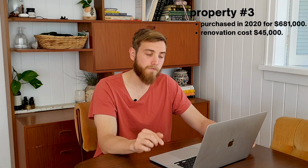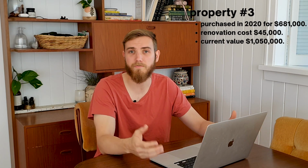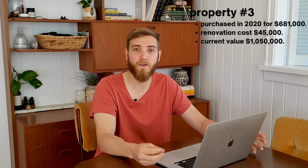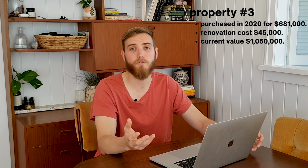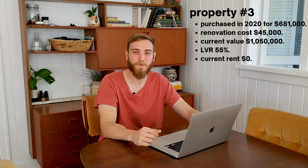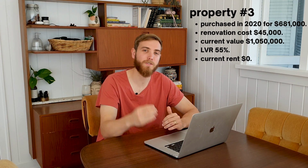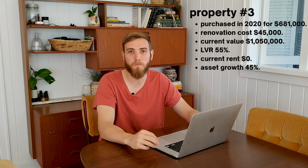$726,000. Now, for this property to sell in the current market, it would be worth around $1.05 million. And that means we currently have a 45% capital growth on the property through manufactured value and through capital growth in the market. Now, we're not renting this property, so the numbers for rent are 0, 0, and 0 for rental growth, but it is our own home at the moment and we are looking to recycle the debt. So I truly consider this property an investment, and it's definitely part of our property portfolio.